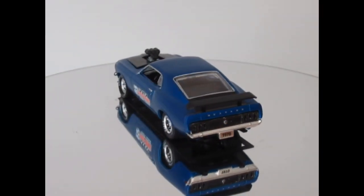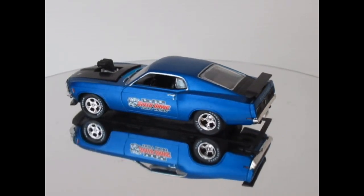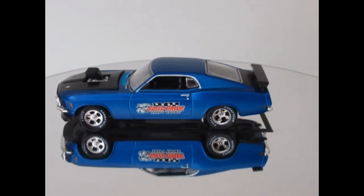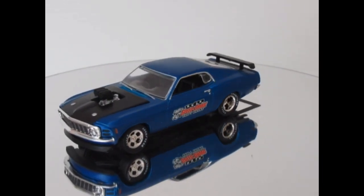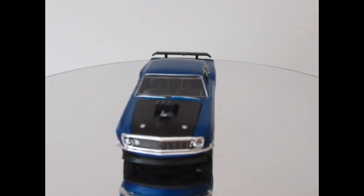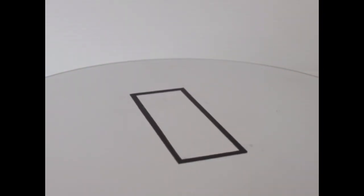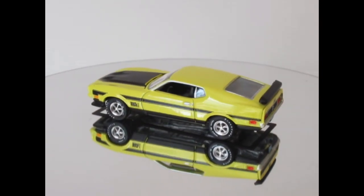Second one coming along is from Auto World, and it's the Mach 1. Very popular casting from Auto World. This is a colour that I really like. In the sort of bright lime green.